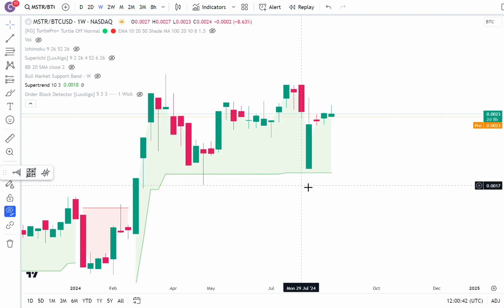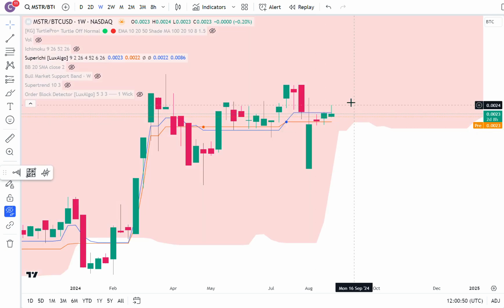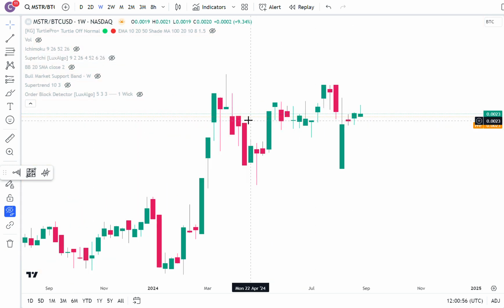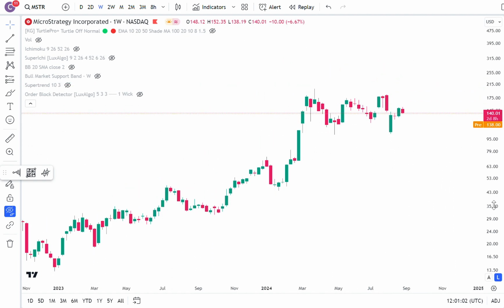You have a little bit of a back test of the super trend here twice, and it looks like it's been holding. And if you're also looking at the Ichimoku cloud, you can see it's a little bit stuck in the range here so far. But so far, there's nothing too bearish about this chart. So I do think that most likely MicroStrategy is going to end up having some bullish continuation.